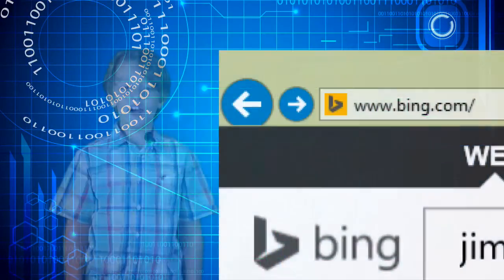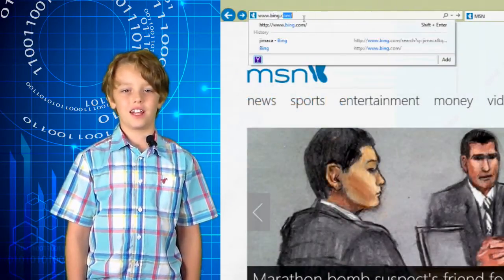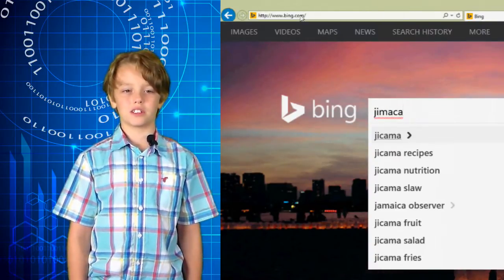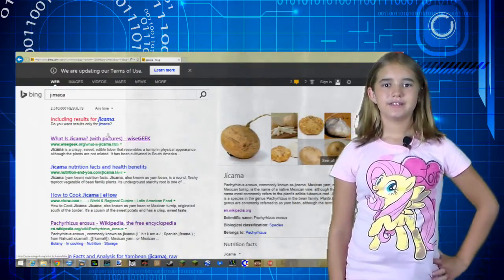Remember to always check with the grown-up prior to going online. Open your browser and type in the address bar www.bing.com. Now type Jicama. You'll get some good sources. Wikipedia is a great place to start.